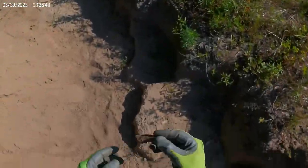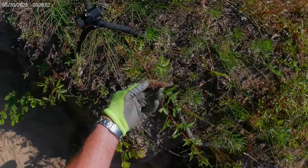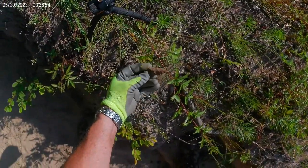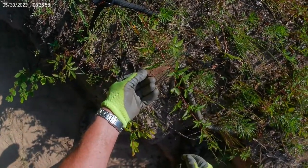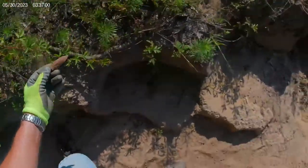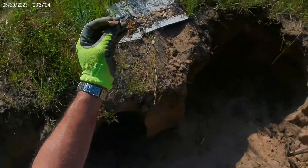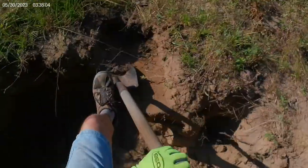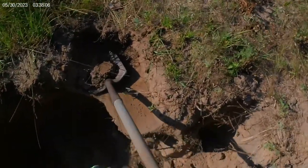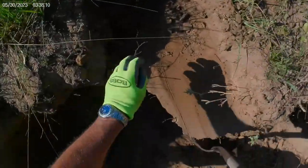Let me show this to the camera. There it is. That's what we come here for. I'll give you a better look in a minute. That's a fine piece right there. It's twisted. Twisty. Up in here. There's something else in there. I just felt it thud. Hope maybe something else. Let's see what's happening.